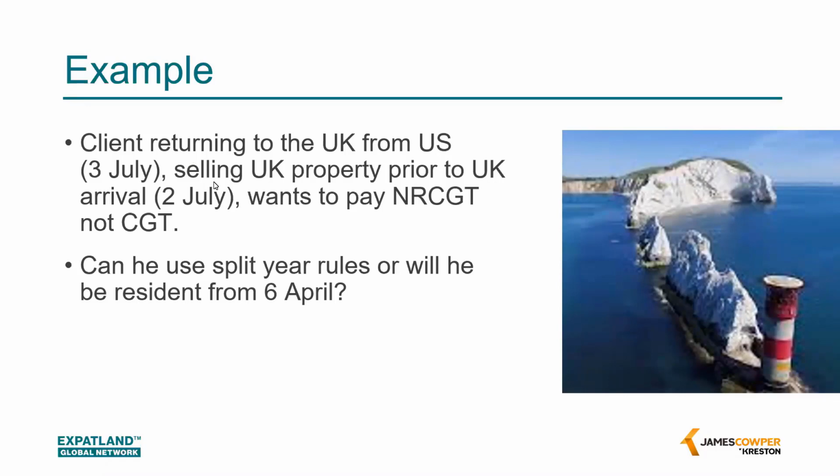and see if you can treat the first part of the tax year before your arrival as a period of non-residence, and then the period from your arrival as a resident period. I've divided up the cases into sort of 3 main categories. I think it's on the previous slide.